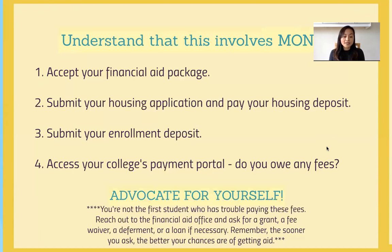You also want to access your college payment portal. In your portal, you'll see whether or not you owe fees. That's why we always say check your portal every day, check your email every day, because what happens is when students don't, they miss deadlines for payment or applications, and a lot of colleges aren't forgiving. So do that to prevent any kind of issues from making sure you start in the fall.